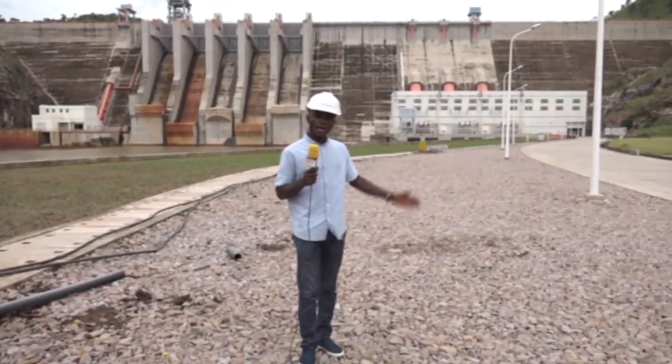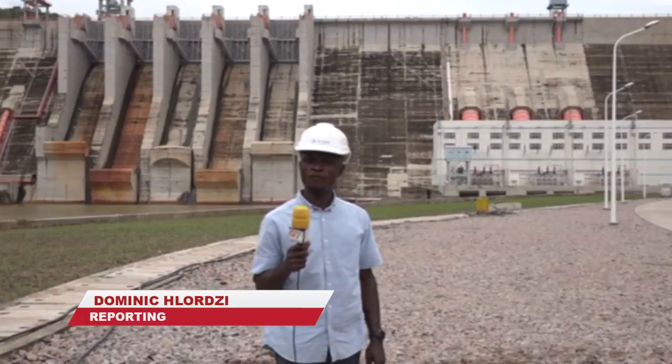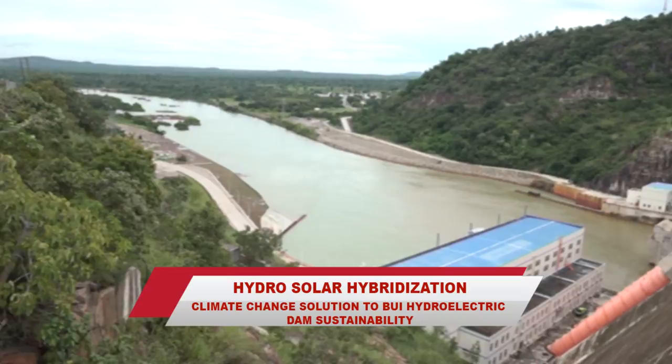Welcome to the Bui Hydroelectric Dam and Solar Farm, one of the strategic national assets that generate electricity to power your homes, offices, and factories. The Bui Hydroelectric Dam is located on the Black Volta River, which also serves as the boundary between Savannah and Bono regions. It was formally opened on December 19, 2013.